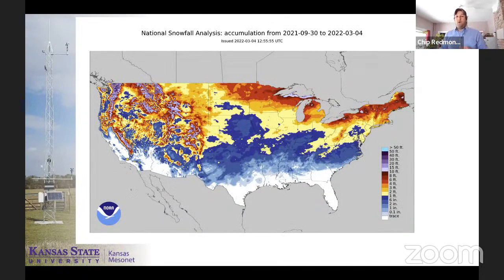Once again, this is before this weekend, but we can see a pretty big snow hole. This is snow accumulated throughout the season, so basically the end of September through the beginning of March. And north central Kansas was in a giant snow hole. We had those 2 corridors of heavy snow in the east and the west, pretty localized, not widespread. Typically, we get about 2.5 to 3 feet in the northwest and as little as 10 inches in the southeast.